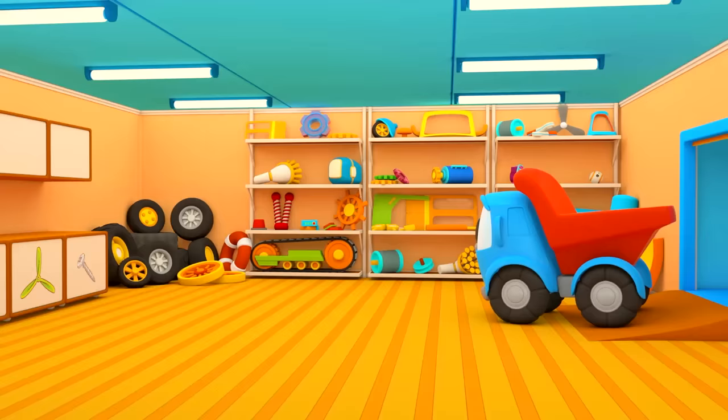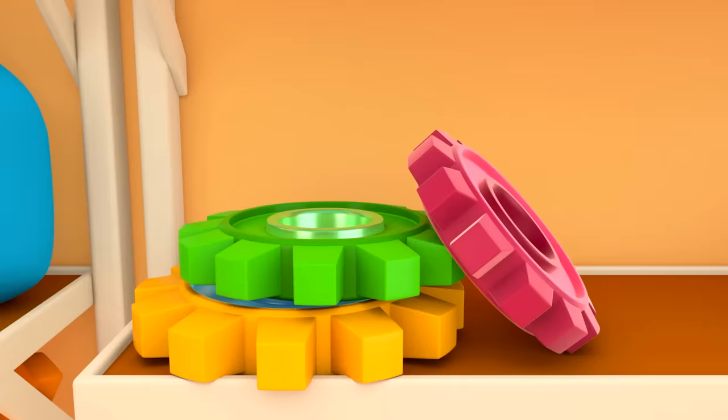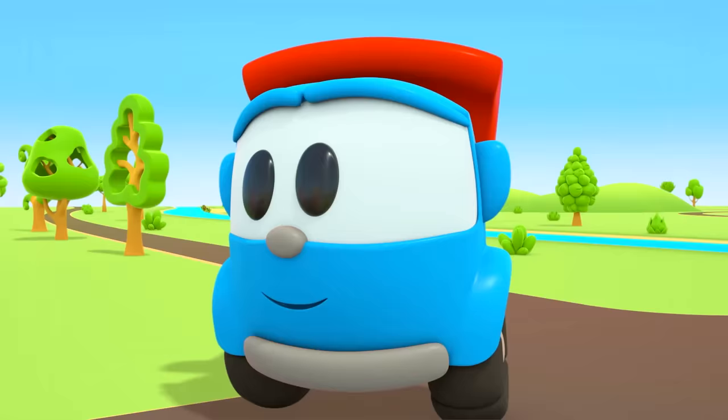Leo's looking for a pump at his house. Those are cogs. Not that. Found it! Quickly go and take the pump to the robots, Leo. Hello! Everything's ready! And the pump, too.